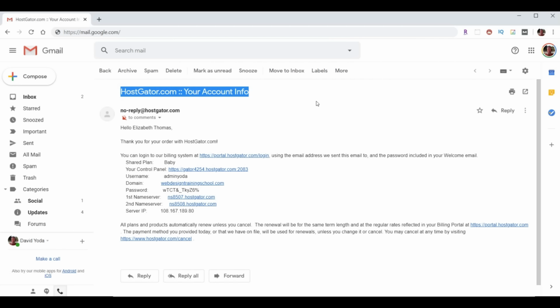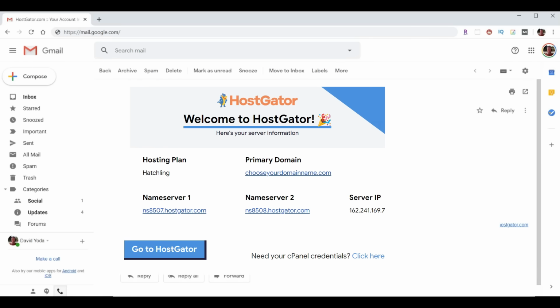Of course, HostGator could change things at any time, but what you learn here should be enough to allow you to proceed. The first email type will look something like the one you see here, whereas the second email will look more like this one.